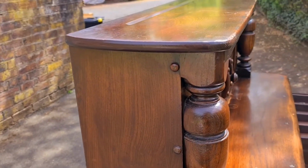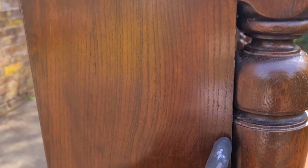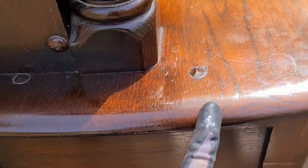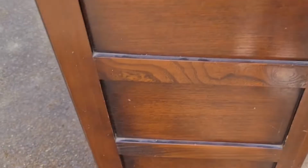So given the amount of detail that's on this piece, even the panelling down the sides, and then, you know, no water damage, it's been very well looked after for the last 100 years. So yeah, all in all, a great piece.